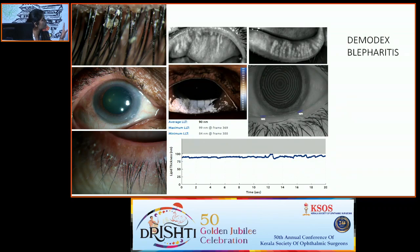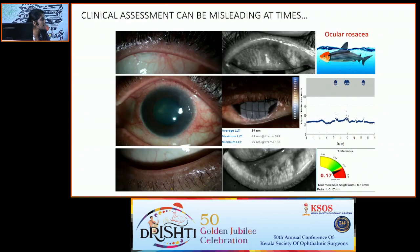Sometimes when we have these bad eyelashes and then there's collarettes all around, demodex is something we need to suspect in these cases, because these people can have a very silent MGD dropout that can be missed, and these instruments help us pick this up. And sometimes it's ocular rosacea also, we can actually pick it up.